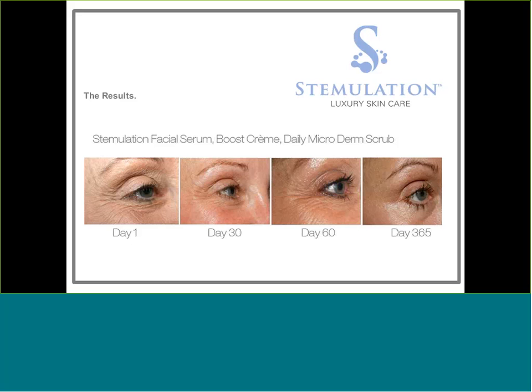And this was only from the serum and the boost cream and the scrub. We hadn't even developed the eye treatment at this point. So keep in mind, when you're using your serum, you can go ahead and use it in the eye area and place the eye product, our Elevate Eye Cream, right on top of it.